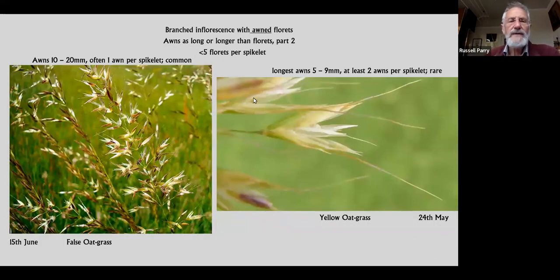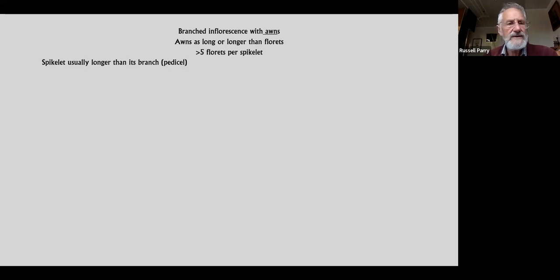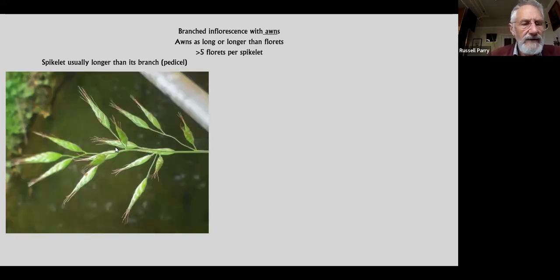And here we've got awns still longer than the florets, but now we have fewer than five florets per spikelet. Or perhaps I should go back and just show you that. Let's just, here we are, look. So here are the florets that you can work out. Look, there's 1, 2, 3, 4, 5, 6, 7, I suppose. Each one of those little leaf-like organs with an awn coming from it represents a single floret or flower. So we have more than five there.